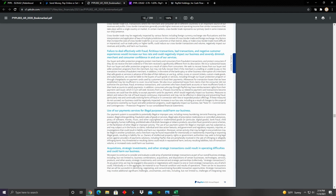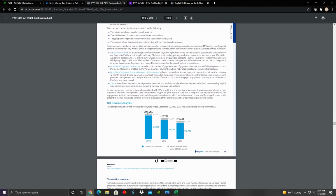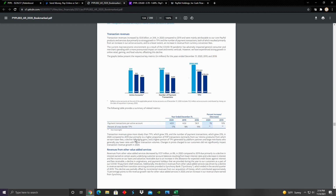So on page 123, we start off by seeing this little graph that breaks up their revenue. It gives a quick little revenue breakdown and shows us how much of their total revenue in the years 2018 to 2020 was made up of transaction revenue and revenue from other value-added services. And we can see that for 2020, of the $21 billion that they brought in net revenue, 19.9 billion of that came from transaction revenue. So they are definitely very reliant on their transaction revenue to increase their revenues at the moment.